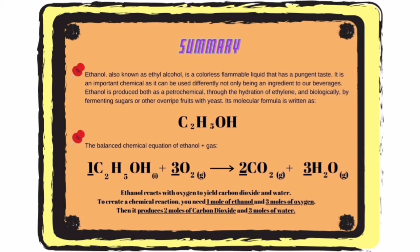To summarize what I have been discussing and the information that I have provided, this will serve as a recap. Ethanol, also known as ethyl alcohol, is a colorless, flammable liquid that has a pungent taste. It is an important chemical as it can be used in different ways, not only as an ingredient in our beverages. But even though we can drink this, we must also be reminded that it is toxic and hazardous because it is flammable. It depends on what is reacted with this chemical.